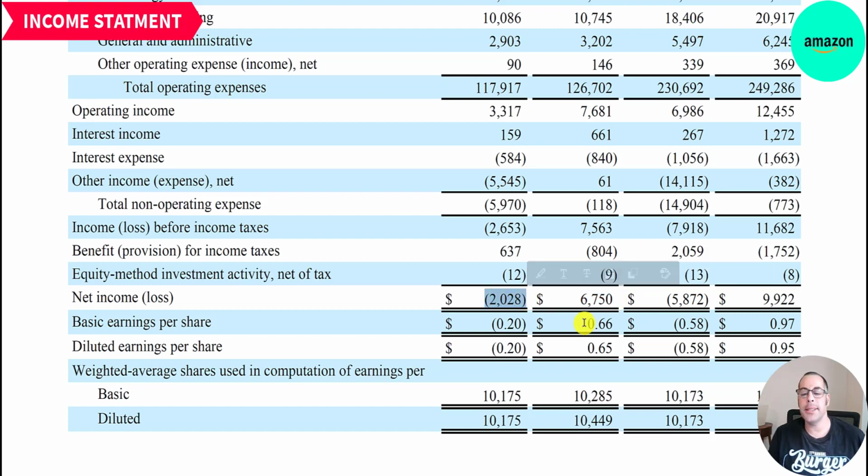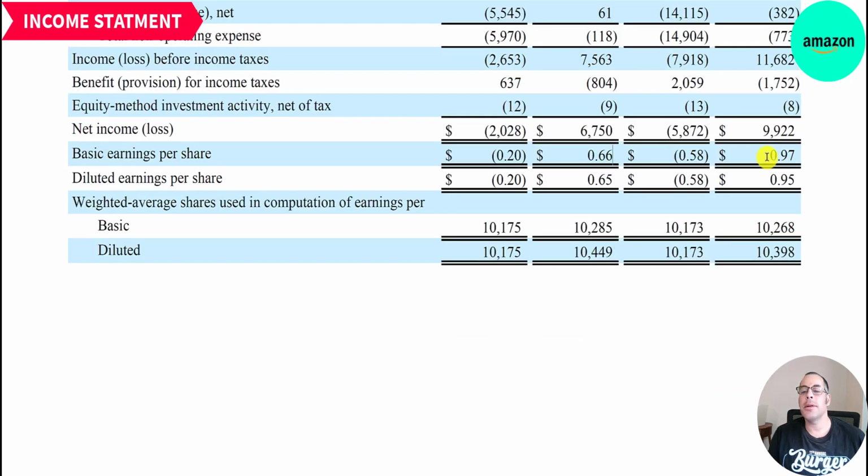So their EPS is 66 cents. For the first half of the year, it's 97 cents. They are increasing their shares outstanding. Last year, they had 10.17 billion. Now they have 10.28 billion. You want to see shares going down, not up. But it hasn't gone up that much, so it's not too bad.